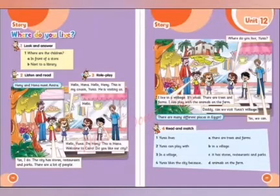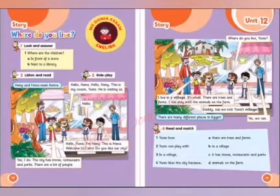Unit 12, page 98, exercise 2. Listen and read. 1. Henry and Hannah meet Amira. Hello, Hannah. Hello, Henry. This is my cousin, Eunice. He is visiting us. Hello. Hello, Eunice. I'm Henry. This is Hannah. Welcome to Cairo. Do you like our city? Yes, I do. The city has stores, restaurants, and parks. There are a lot of people.